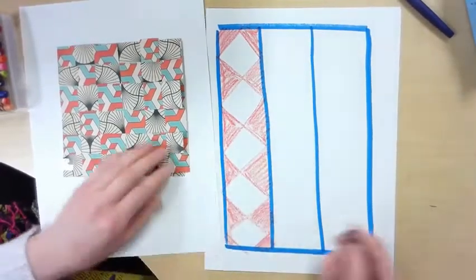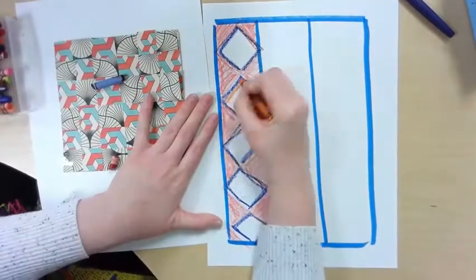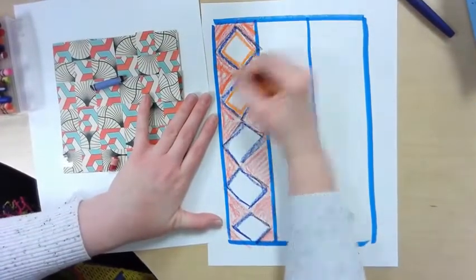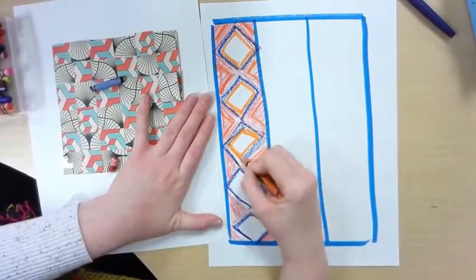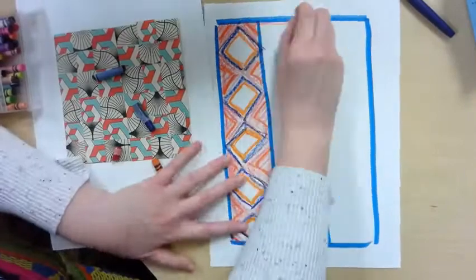You can use very bright colors, or you can use your favorite colors. That's up to you. Remember, Kente cloth represents kings and queens. It's what kings and queens would wear. And then eventually, Kente cloth became acceptable for all people to wear.